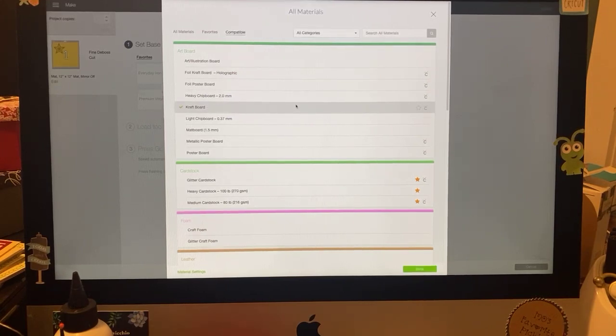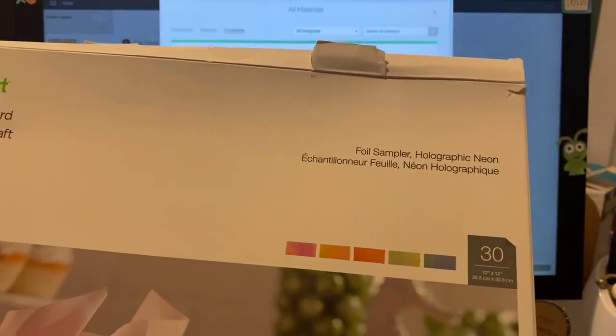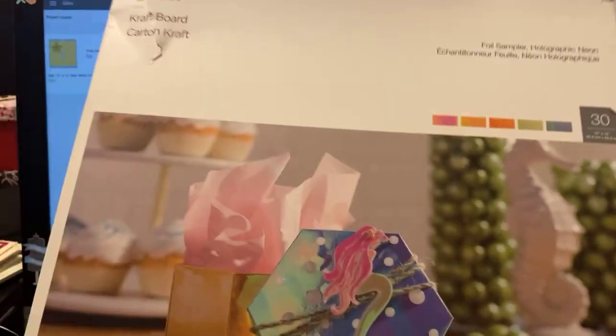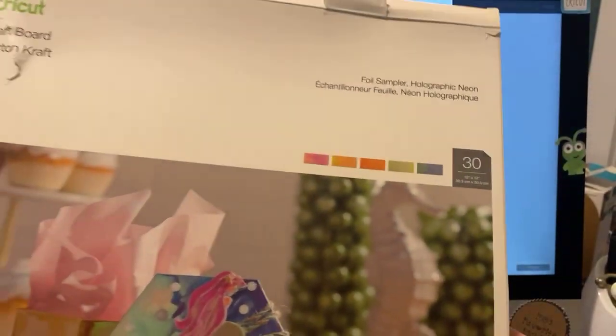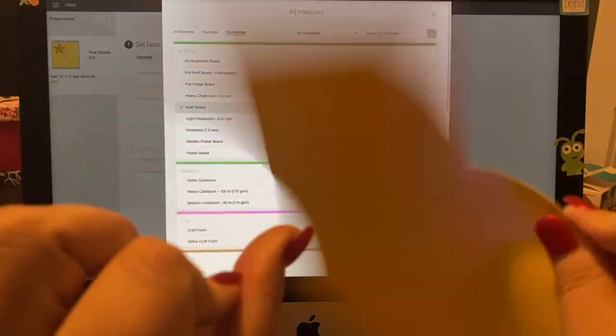So we're going to choose craft board because I have this sheet of it. It's actually left over from when I cut out the stars. So I have this sheet, and it is a foil. This is called a foil. Let me just show it to you again. A foil sampler in a holographic neon. This came out last year too, I think. And it's really interesting. It's got a real sea kind of effect to it. A great buy for 30 sheets of this in 5 different colors. It comes in pink and an orange, and then a yellow, a green, and a blue. And they're really a fun product to work with. And so here is a piece, and it's craft board, so it's nice and thick.